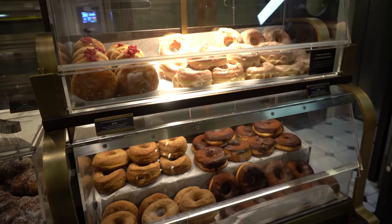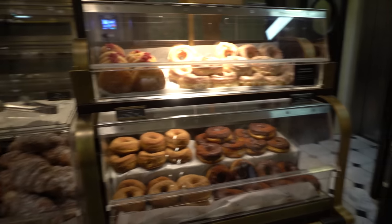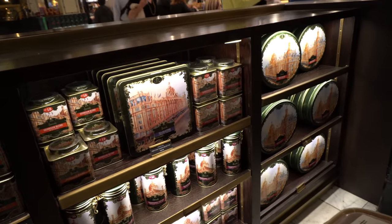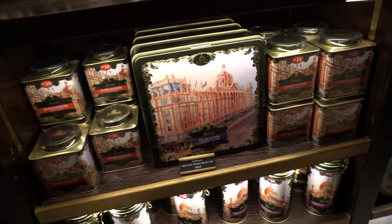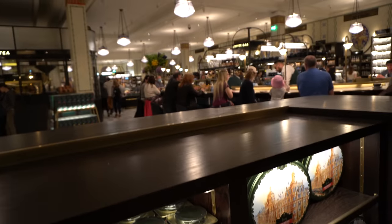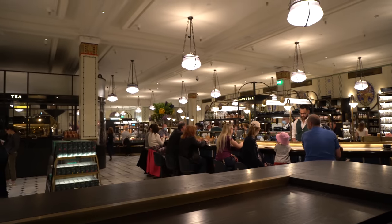Oh, but we're about to look at some really, really good cakes, because just over the other side is the cake counter, but I can't come to Harrods and not show you a few of the little iconic things. Like, you've got all these beautiful tins that you can buy. For example, you've got a heritage tea bag selection there for £25, and I'll show you some of the biscuits over here too, because they're always a good grab and go.